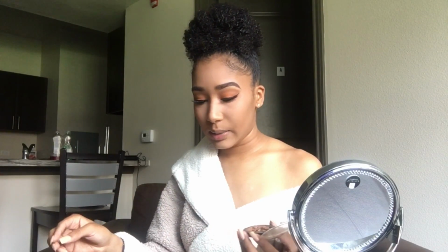And then on the nose, I actually like this one better, so we'll choose this one for the nose. First, I'm gonna go in with the Laura Geller Gilded Honey.